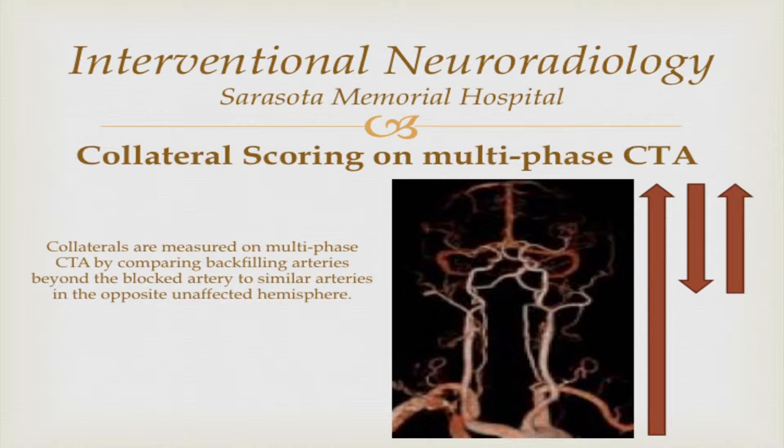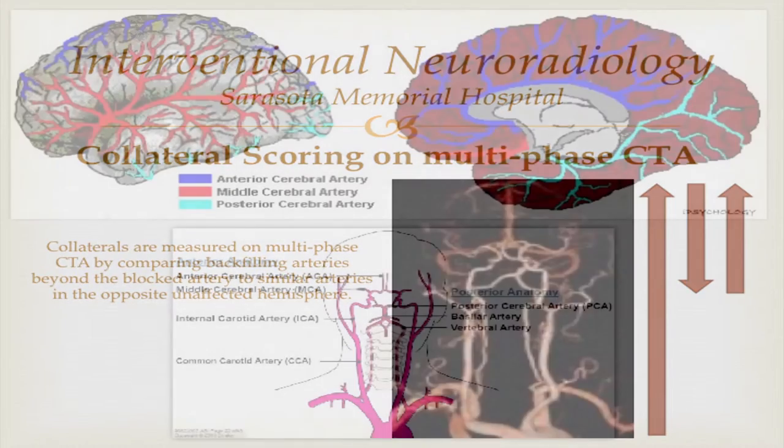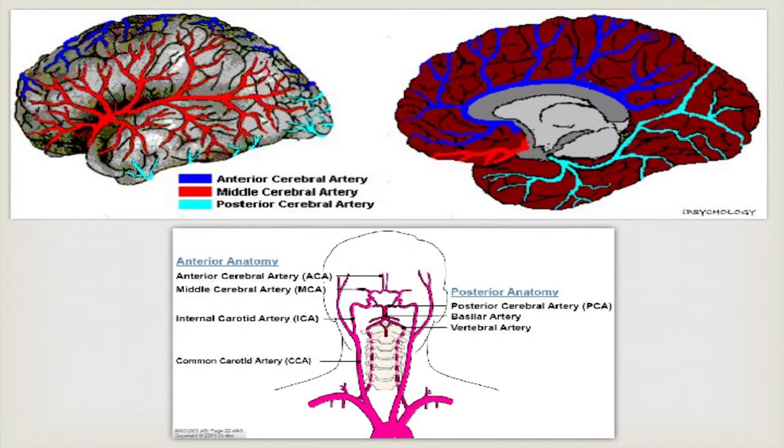What the CTA does is give contrast, and then the CTA scans up following the contrast all the way up and gets the first image, and then scans down, and then scans back up. So this is three phases. The reason we do that is because we're looking for collaterals, because everybody is built differently. The amount of collaterals you have determines how long you can last if you have one of these larger infarcts.